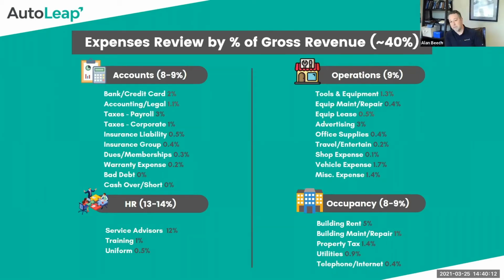The other side of it is, remember, the percentage is based on your top line sales. Can you move your top line number? Let's say you moved your top line number to 200,000. That means at 5%, you would have $10,000 that you could allocate to rent. So this is a great indicator, and you can see all the different areas that we have in here.